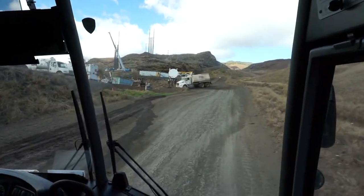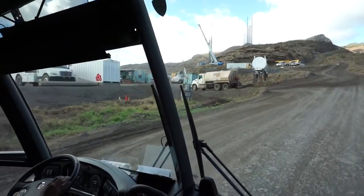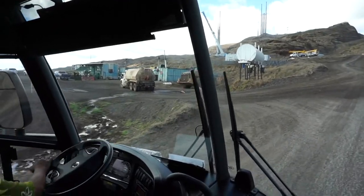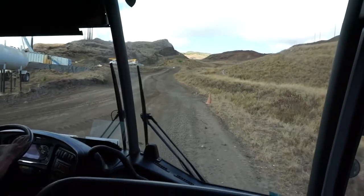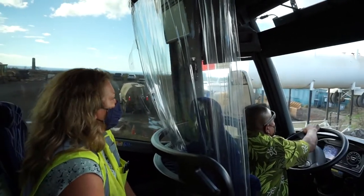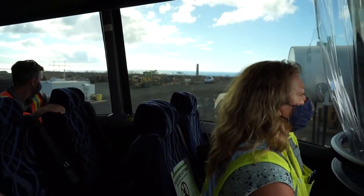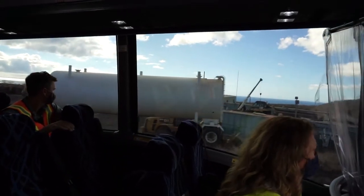We're coming up on the water truck. We use the water truck for dust control. This is the maintenance shop area, where the heavy equipment is parked and worked on for repairs, preventative maintenance, oil changes, stuff like that.